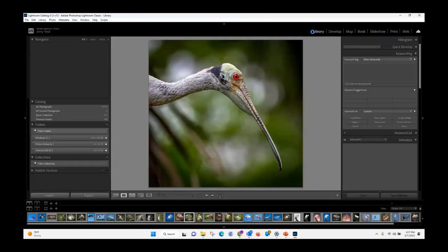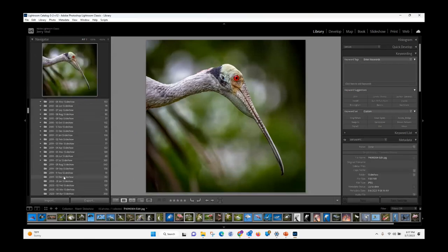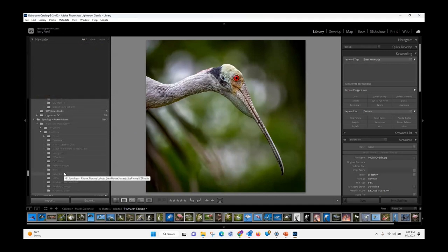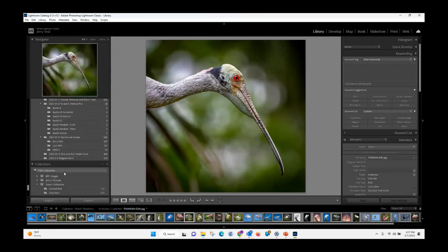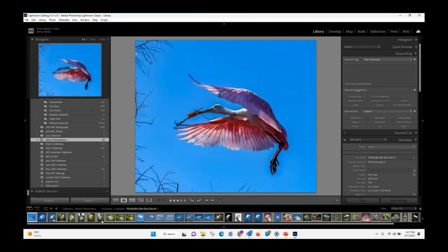What I want to start with is the bird on a branch, the cattle egret, that I actually had pretty good success with in some different contests.